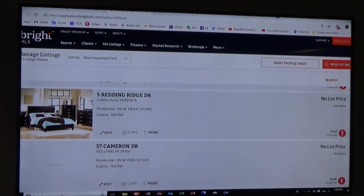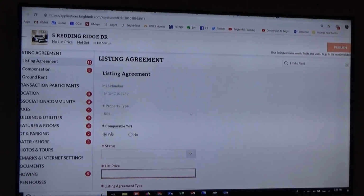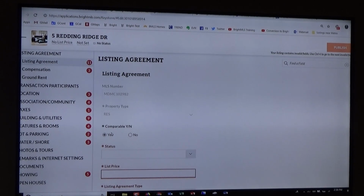If I wanted to edit this one on Redding Ridge, I just click Edit. It brings me to a page where I can edit the listing, and it'll tell me how many things I got to do that are new mandatory fields. And this one here, this is not what it's going to look like. You might have two things or three things. This one was when I started putting in, and I didn't do anything on it. Do you have a question?